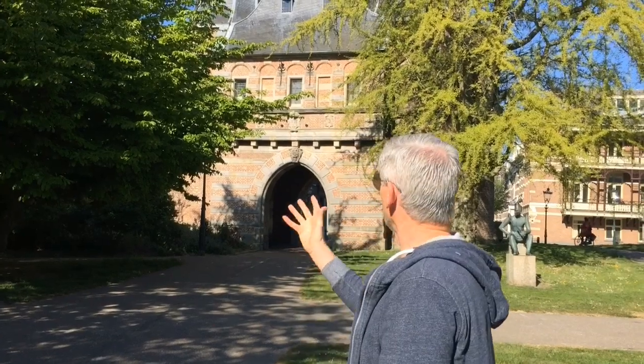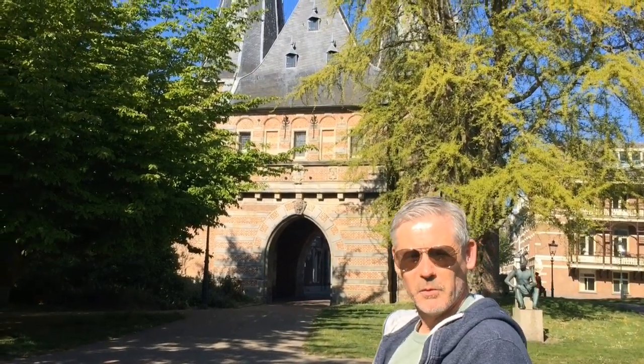So, here we are in Kampen in the Netherlands. We're going to do a bit of eyes-only mudlarking. This is the entrance to the beautiful city. Let's see what we can find.